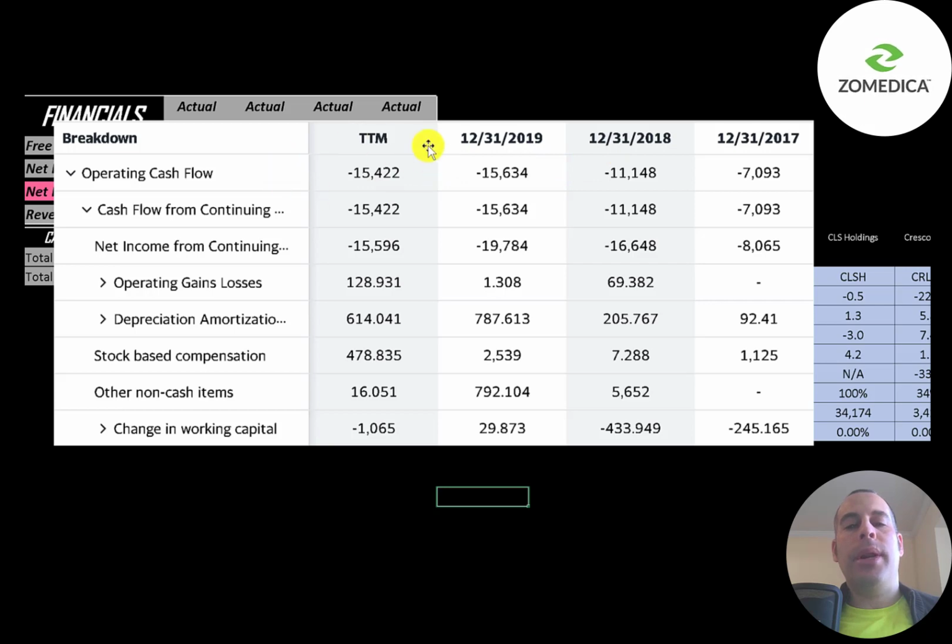You could think of operating cash flow as net income converted to cash. Net income is your accounting profit and loss. It's not actual cash. And the way you calculate operating cash flow, you start with net income, then you have to add or subtract the non-cash items on the income statement.